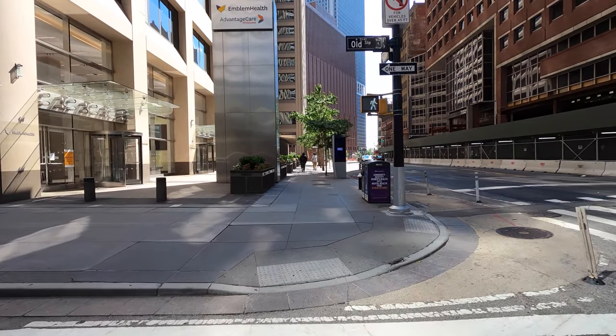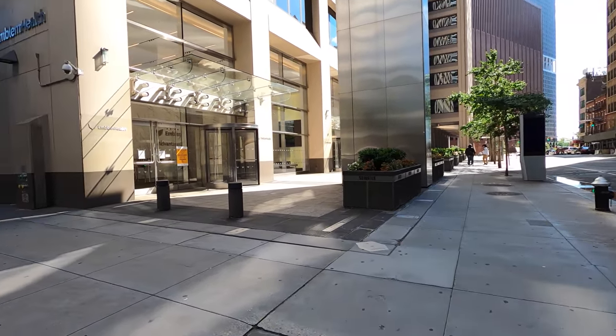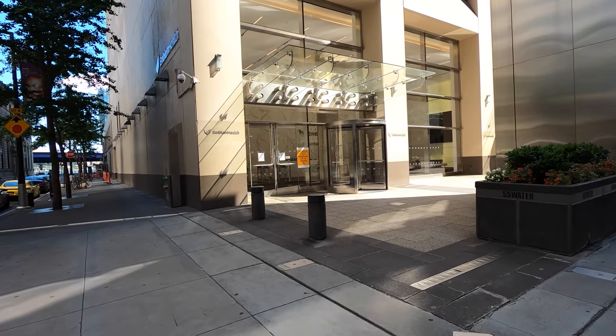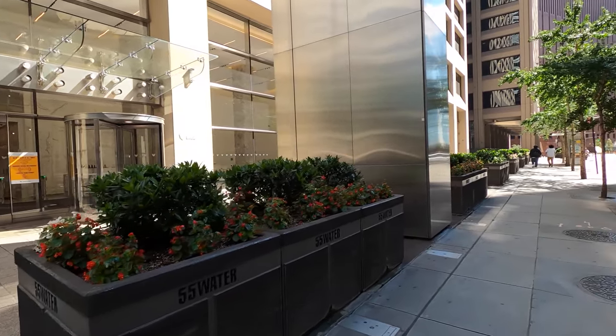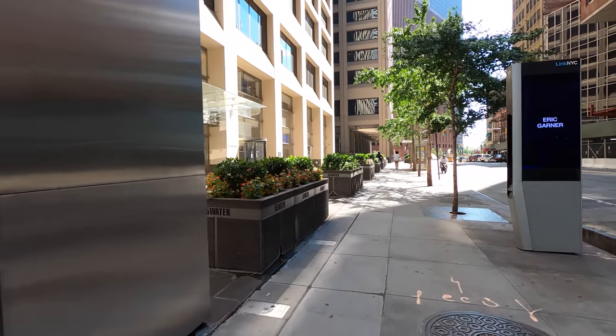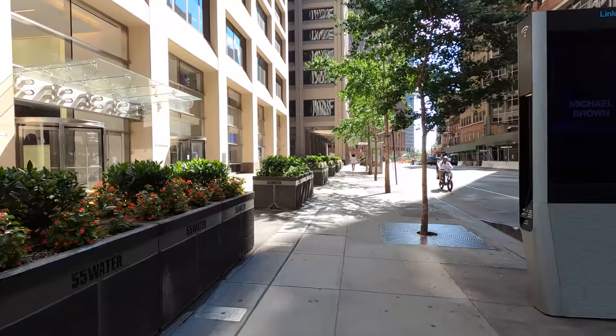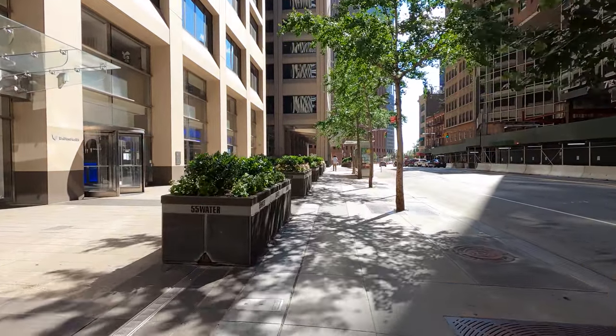There are a lot of companies located here at 55 Water Street. Emblem Health has its headquarters here. There's also the HIP plan of New York. The Standard & Poor's company is here, FXCM, and the New York City Department of Transportation has offices in the building.